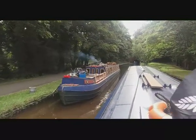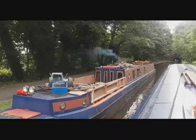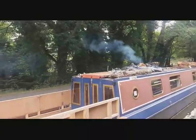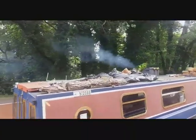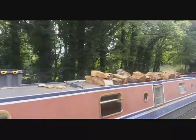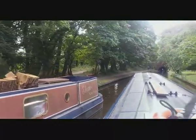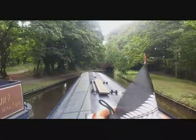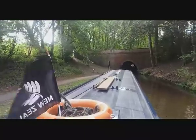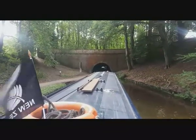Heating. Yes, here we've got one with a wood cooker on board, or a wood something. It's got a ton of firewood. And there's a tunnel we're heading for. Heading for another shortish little tunnel. There's a boat in there ahead of us.